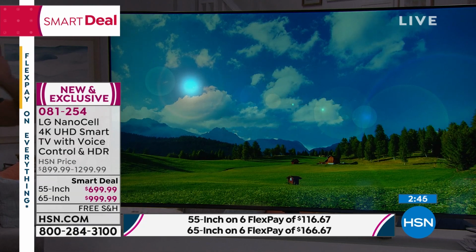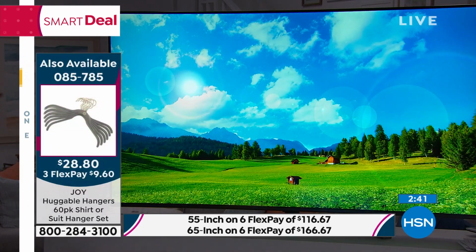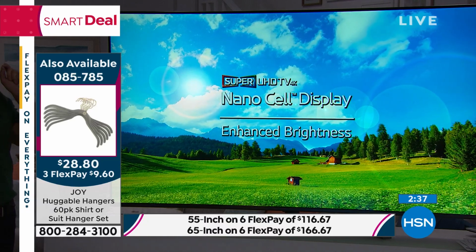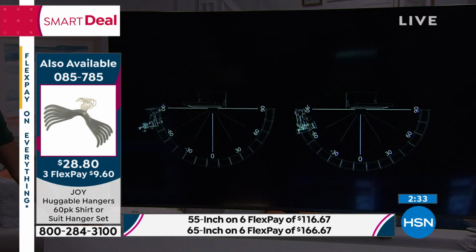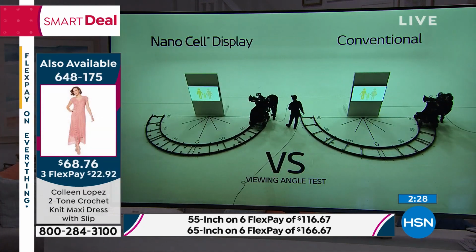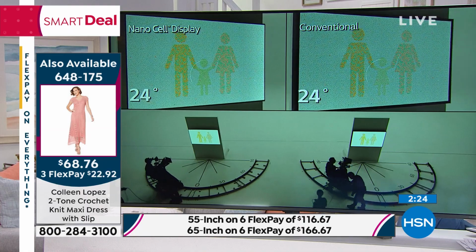Check this out. We've got the lights on in here a little, which is great. It emphasizes the fact these nanocells adjust for the brightness in your room. I'm so excited for you guys to get an extraordinary experience like this. I am too. You will love it. It is impressive. There's never been another 4K TV like this. Remember, this is LG's technology taking 4K to the next level.